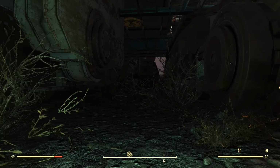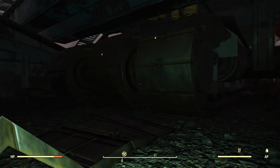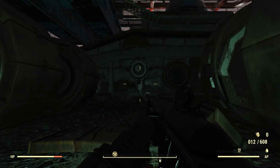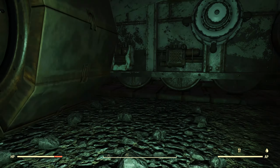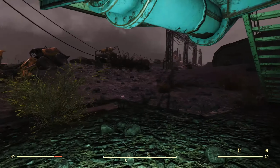And we can even come under the main structure of it here, and you can see just more of the underside of this thing. It's a truly massive piece of equipment, and it took an enormous amount of power to keep it going. But we'll get to that very soon.